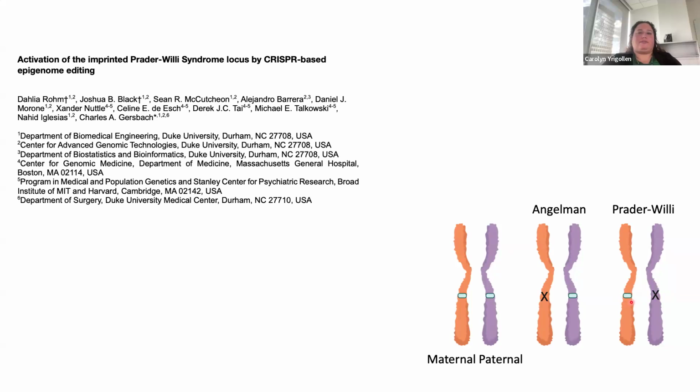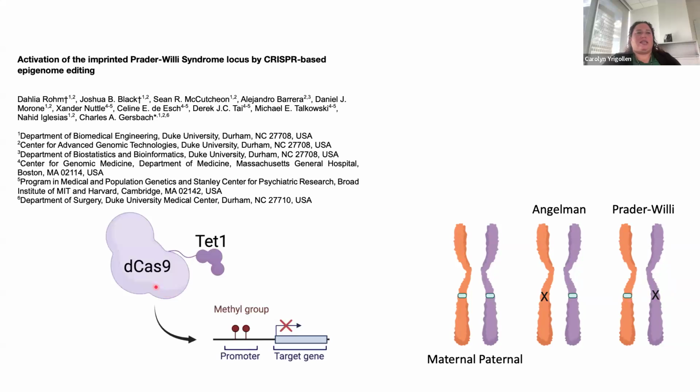It's completely silenced. So the approach that these scientists were using to try to treat this is using a gene editor. We talked about this very briefly before, the CRISPR-Cas9 enzyme here. This enzyme is very good at finding a specific sequence of DNA and creating a cut in that DNA. In order to use it for this particular purpose, they actually deactivated it so that it could find a sequence of DNA, but it was no longer able to cut that DNA. And so that's why it's called dCas9, because it's deactivated.